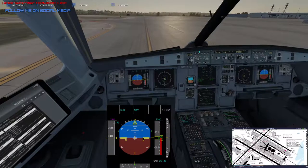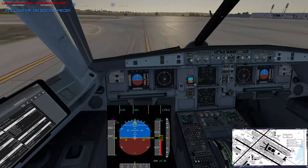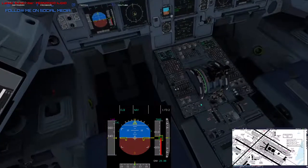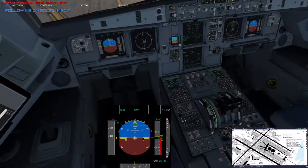Okay, takeoff confirmation briefing, 7,000 initially, runway 30 right, Wilson 7 departure, squawking 4554, checked.